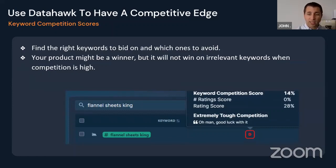The next score we look at is the keyword competition score. This grade looks at a set of keywords that you want to track and provides feedback based on the competitiveness of the term for your product. Our sheets are made of cooling bamboo material and are not flannel. So DataHawk is confirming that bidding on the flannel term, which is very competitive, will not work out well for us since it's irrelevant and really expensive.